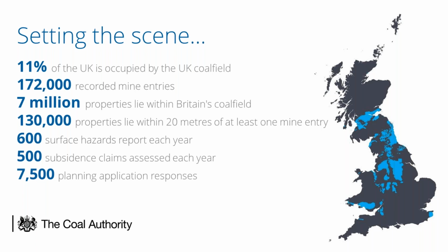this may only be around 1/3 of the total mine entries throughout the UK. Now, whilst a lot of the known activity is, of course, established from the 360,000 plus mine abandonment plans that we hold here at the Coal Authority, unrecorded mine entries are being found all the time, and we'll come on to how new information is added into the database later on in the webinar, so we'll park that one for now.